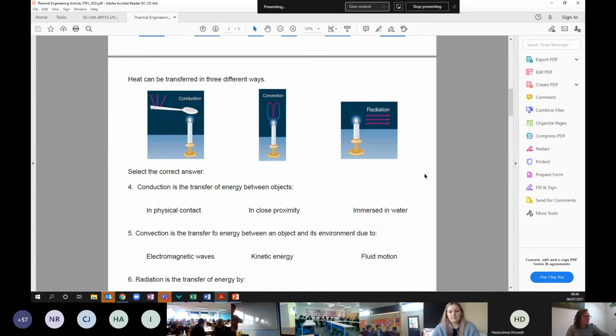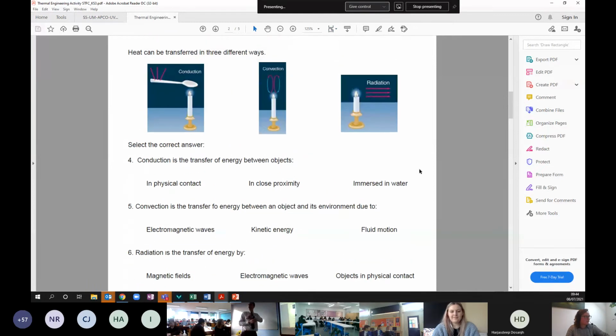Our next section of questions is all about conduction, convection, and radiation. And we've got some pictures on the worksheet to help the students find the correct answer. So question number 4, conduction is the transfer of energy between objects. And I'm going to label this answer A, in physical contact, answer B, in close proximity, or answer C, immersed in water.